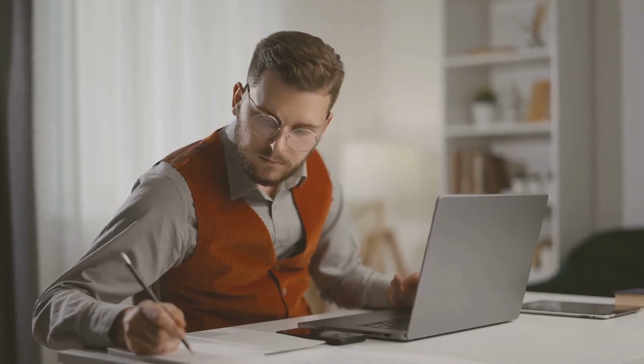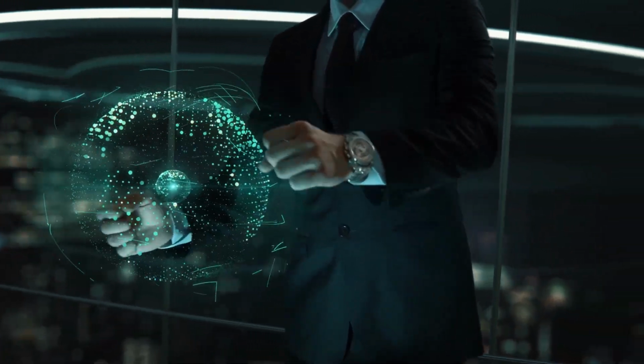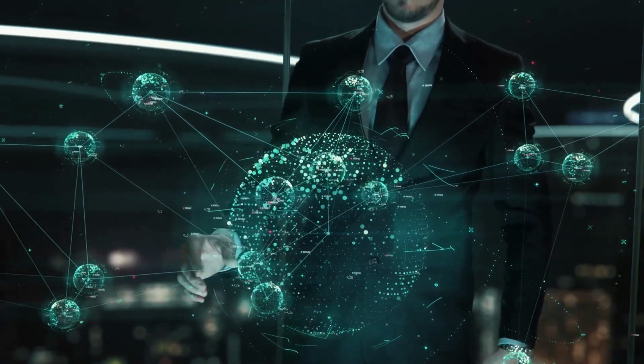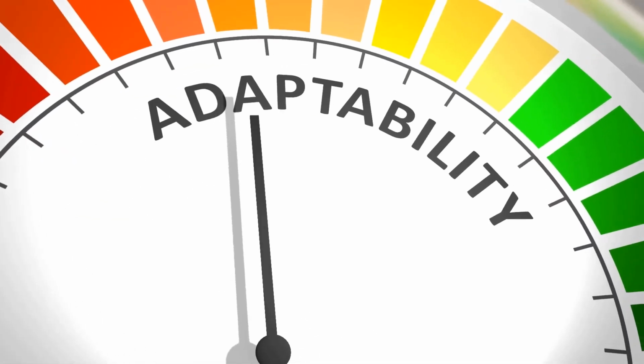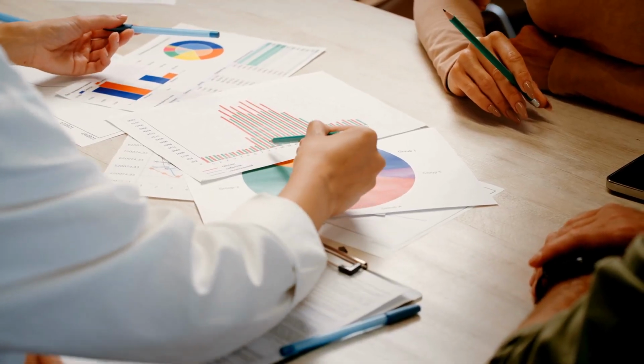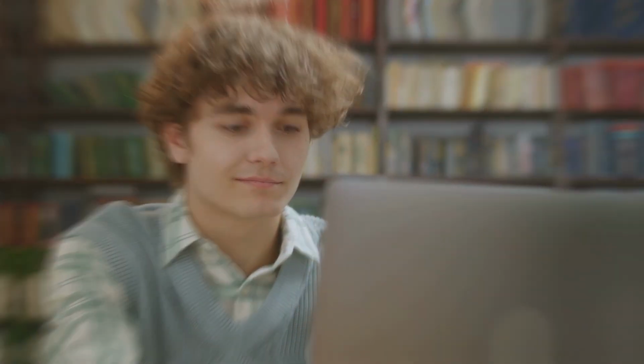The possibilities are limitless. Another vital component of this is adaptability. In the words of Charles Darwin, it is not the strongest of the species that survives, nor the most intelligent. It is the one that is most adaptable to change. So be receptive to change and prepare to adjust your techniques and strategies when necessary. Keep curiosity alive, stay productive.